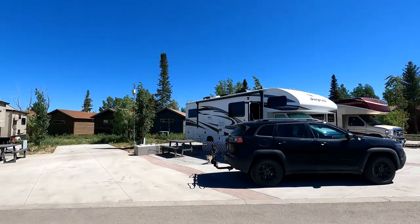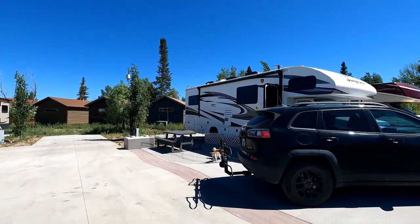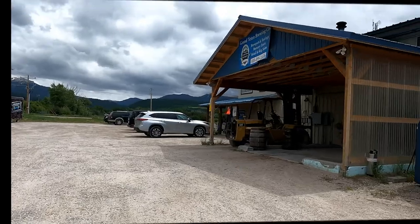And the RV spots, some are paved and some are gravel, and the paved ones, which is where we were, could accommodate very large rigs. You don't have a lot of space between you and your neighbor, but you have a lot of room for larger rigs.